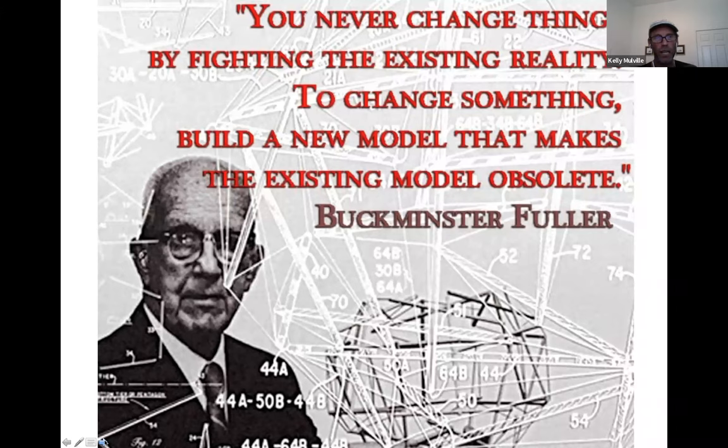I just wanted to show this slide from Buckminster Fuller, which kind of highlights the importance of design, and that if you keep trying to fight the existing reality, you're just in a fight that's going to go on forever. I got inspired by this. If you want to change the way things work, then create a model that makes the old model obsolete. And we are just in the early stages of this.